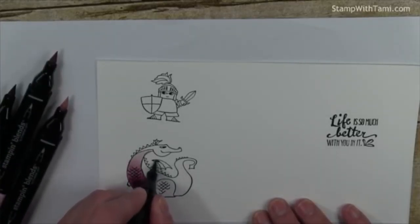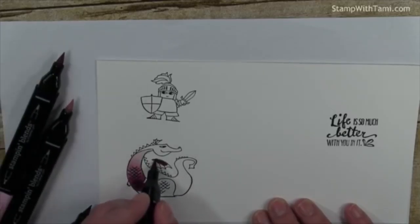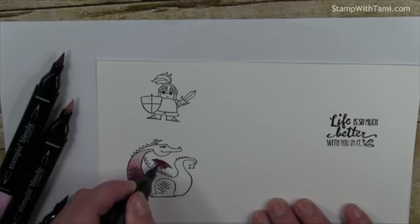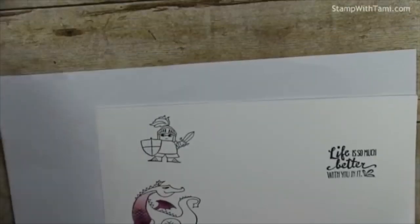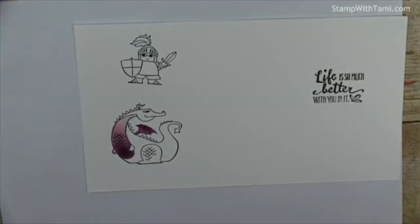So next I'm going to take a little bit of the dark Rich Razzleberry on his wing, and then again the lighter one just to pull all of that. I'm just being really careful here because maybe the nib would be a better choice on his wing because there's a little bit of tight space there. Okay, and then we've got his wing going. I'm just going to put those aside for a second, and we are going to move on to the rest of his body. Whoops, almost pulled that out of screen on you. The rest of his body I'm going to do in the Bermuda Bay.